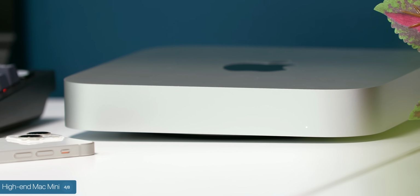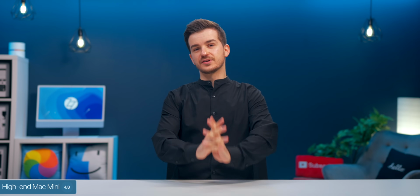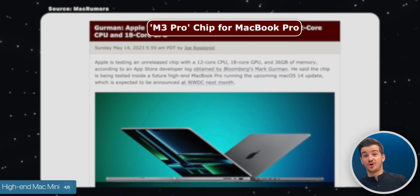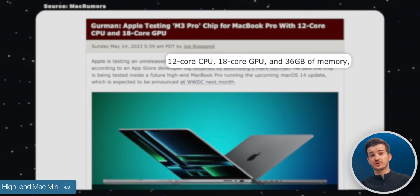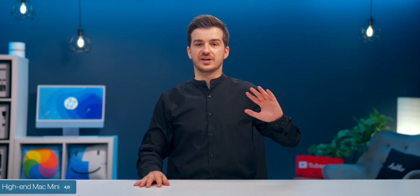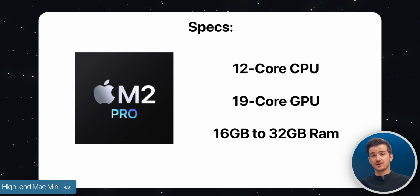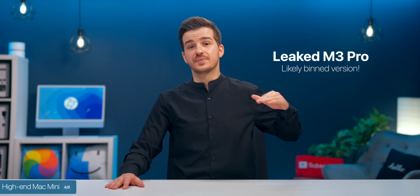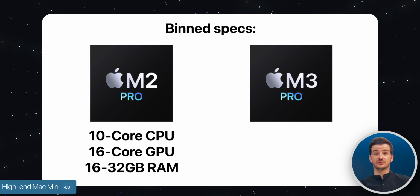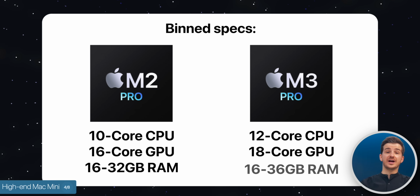And same goes for the regular M2 Mac Mini. This would likely not get updated until next year, even if we do get the M3 chip in October. However, it seems like Apple is actually testing the M3 Pro chip already, which according to Mark Gurman has 12 CPU cores, 18 GPU cores, and 36 gigabytes of RAM. Now, the M2 Pro chip has a 12-core CPU and a 19-core GPU, and it can be configured with up to 32 gigs of RAM, meaning that the M3 Pro chip that got leaked is likely the binned version of it, which compared to the binned version of the M2 Pro chip, we would get 2 extra CPU cores, 2 extra GPU cores, and 4 extra gigabytes of memory.